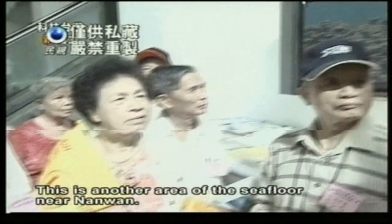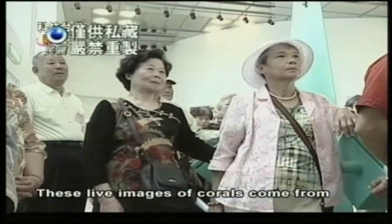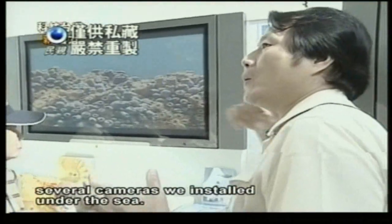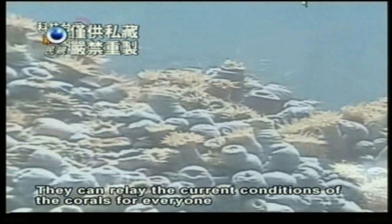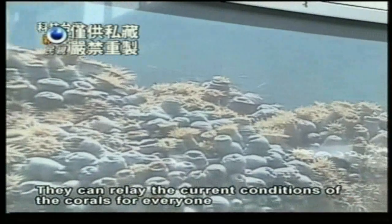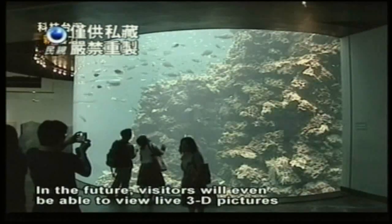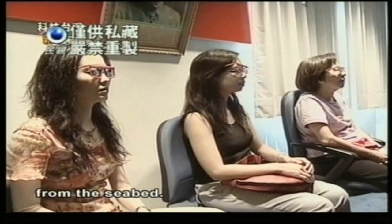In the future, visitors will even be able to view live 3D pictures from the seabed.